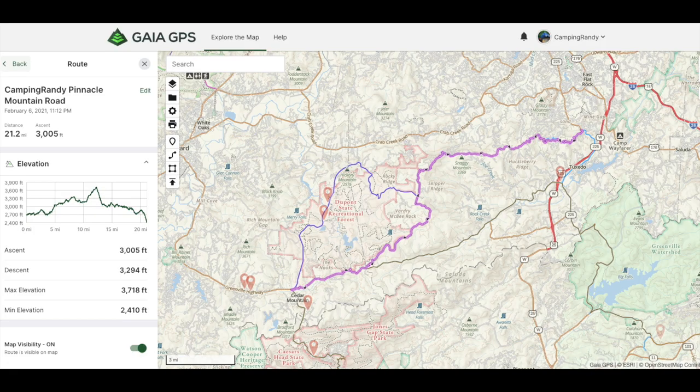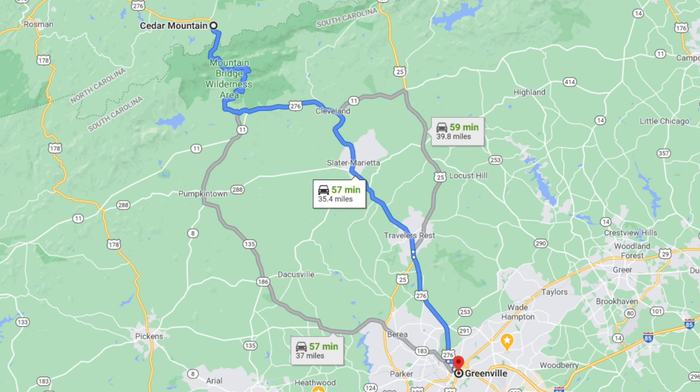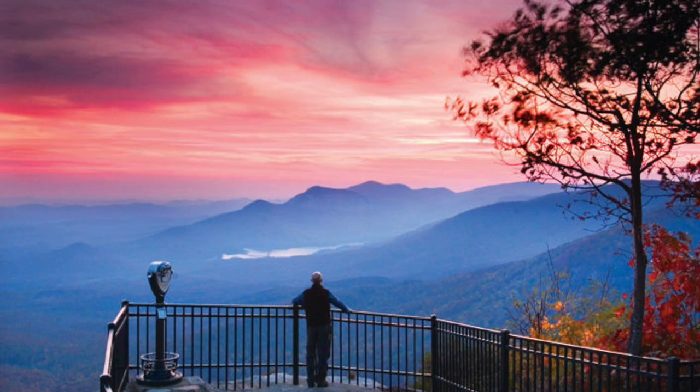Now, if you're coming from the south, like Greenville, where we live, we take 276 up, which splits over to 25. You can take that up there as well. But the reason we take 276 up is because it takes you through Caesar's Head State Park. You can get out at the top of the mountain, go and see some overlooks, which is really cool. If you don't like crowds, then I would suggest bypassing it.